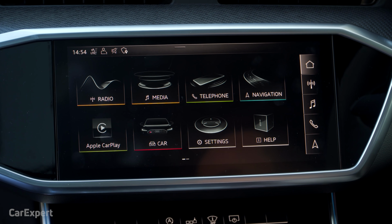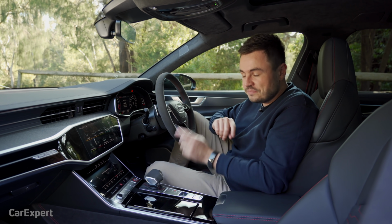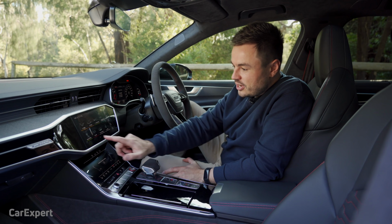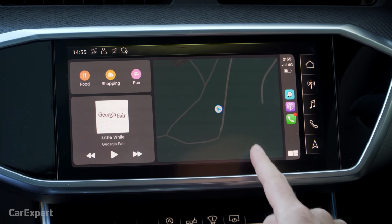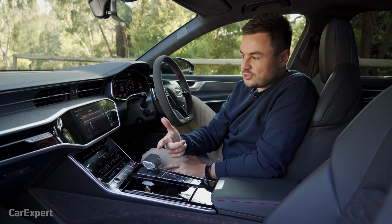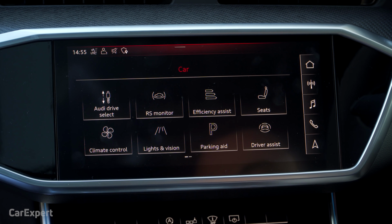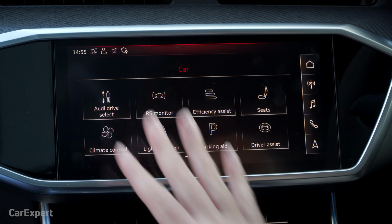Telephone can be connected just over Bluetooth, which gives you interactivity with the voice recognition system, or you can connect wireless with Apple CarPlay or Android Auto, and it is a fantastic integration. Look how fast that is. Is the best one we've seen yet. It is really nice and quick, and then it just gets you through all those menus, and you don't need to have a cable, and you can still wirelessly charge it. So that's a really clever integration. Car settings, so because this is an RS car, you can change your RS modes and what they do in this menu.